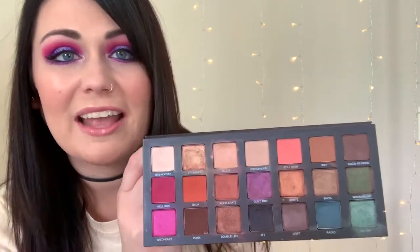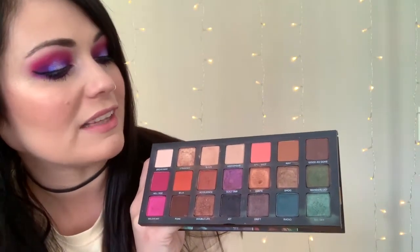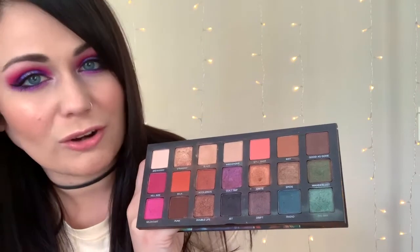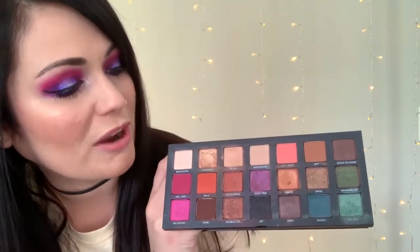But it's at number 10 and it's such a great palette, but I don't know why, I don't really reach for it much. And maybe it's because it's more like muted, darker colors or whatever, but it's personal preference, but I still really love this palette.